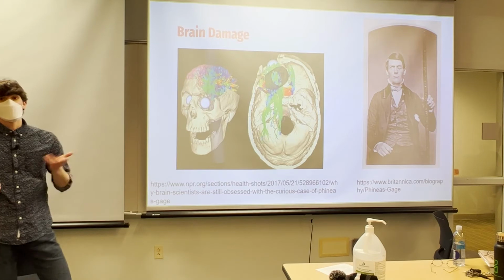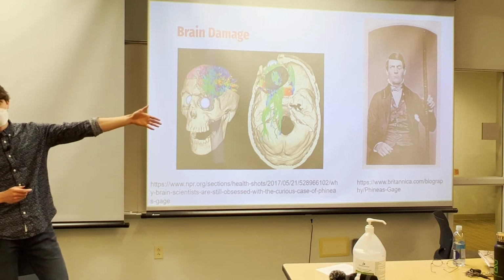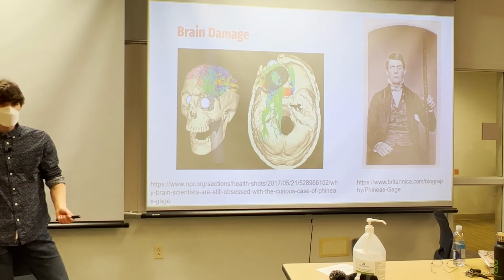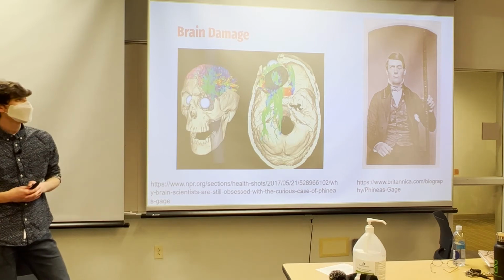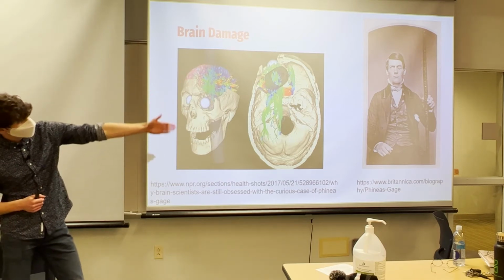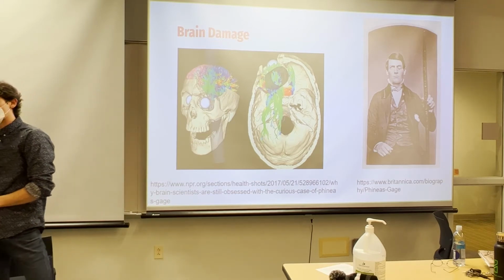Other than that, we can look at brain damage. I'm not sure if you've heard the story before, but there was a guy, Phineas Gage, over on the right, and he worked at a stone quarry, I believe. But basically, he was working with these big, long shafts, driving them into the stone, and then using explosives to pry that stone open. And one of these spikes, specifically the one that he's holding, got shot up and went actually through his eye and through his brain here, and knocked out a big part of his prefrontal cortex.